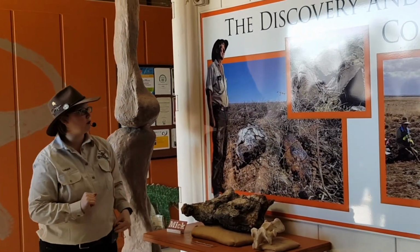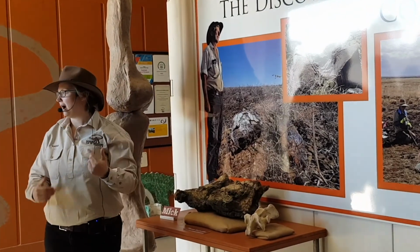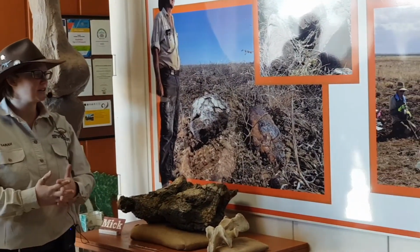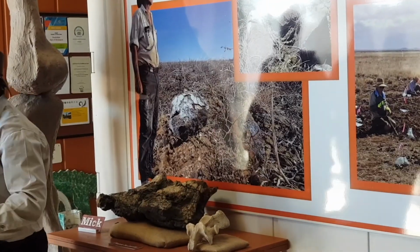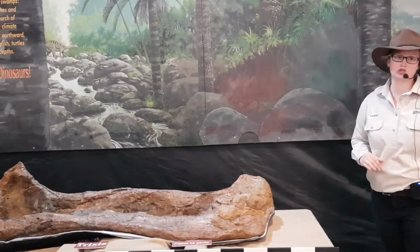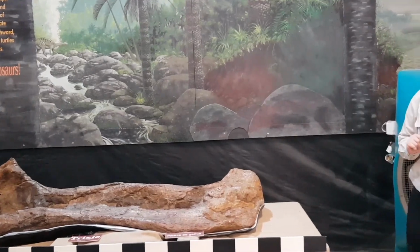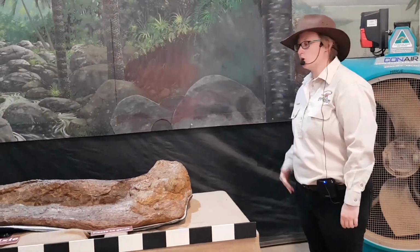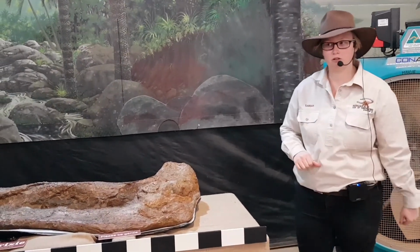So he sent his photos down to the folks at the Queensland Museum, asking them to please identify this strange thing. They eventually get back to him and say, congratulations, you found a dinosaur bone. Good job. Here is a large sauropod, one of those long-necked, long-tailed plant-eating dinosaurs. And this is her upper leg bone, the femur, a bit like what David found back in 1999.